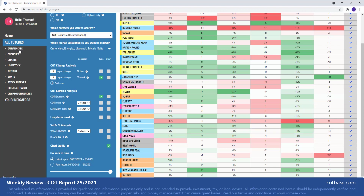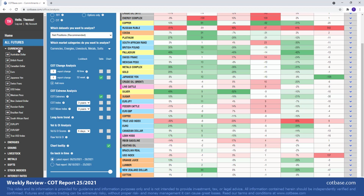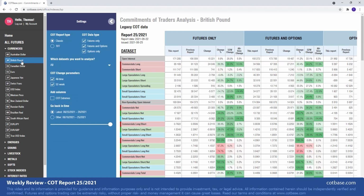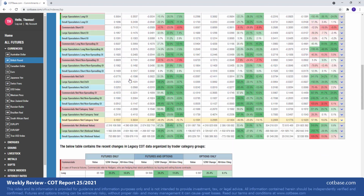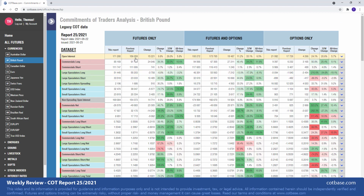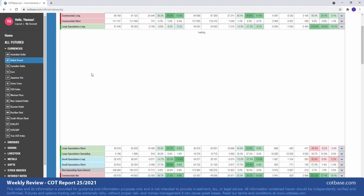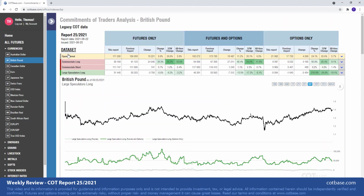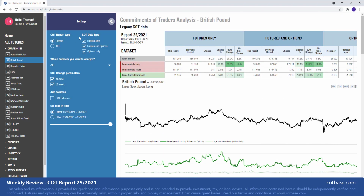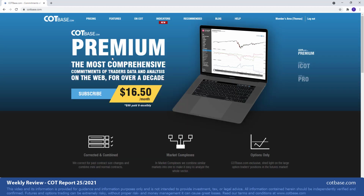If you're someone who trades a few markets, let's say you're a forex trader, you're interested in the British pound for that matter, you can just choose the British pound and then simply open this table where you have all the data really nicely presented in this table. Let's say you're interested in large speculators' long positions, then you can choose that, and of course the system will chart it under the price chart. You can analyze the data set if you wanted to. So there's so much to do here at COT Base. If you are really interested in analyzing the commitments of traders data, then definitely visit cotbase.com.